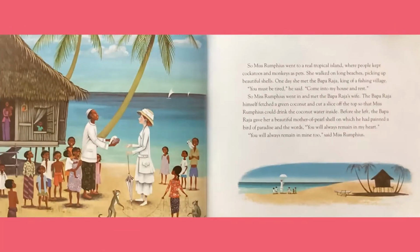So Miss Rumphius went to a real tropical island where people kept cockatoos and monkeys as pets. She walked on long beaches, picking up beautiful shells. One day she met the Paparaja, king of a fishing village. "You must be tired," he said. "Come into my house and rest."